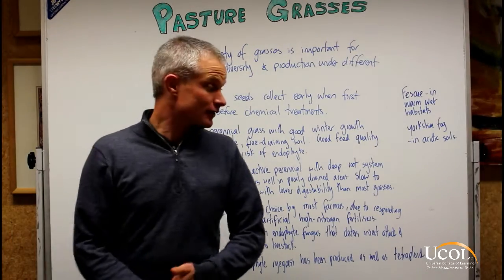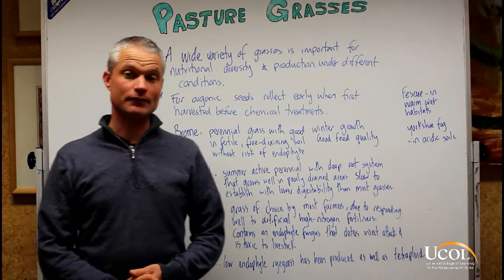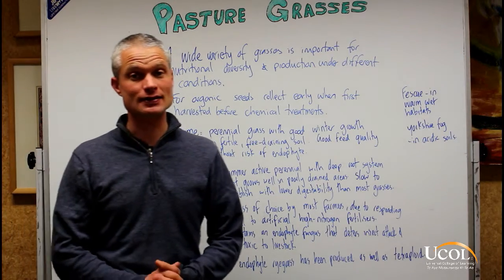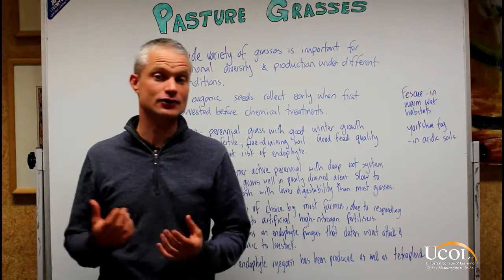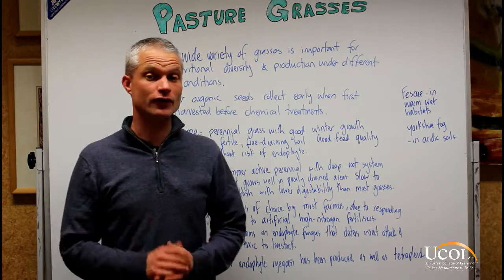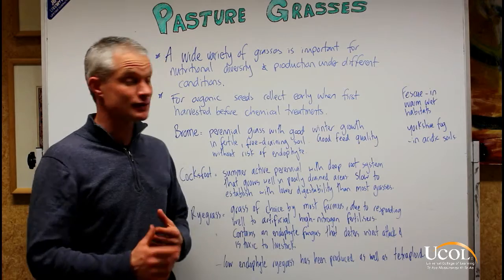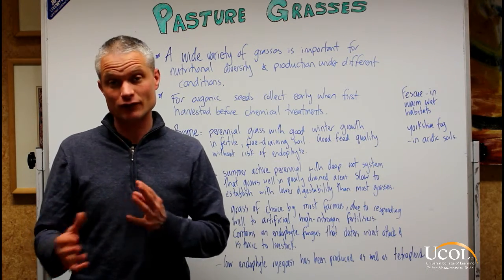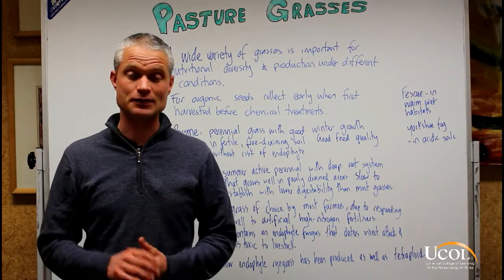In a pasture system, the grasses are generally the dominant plants within that system, and it's good to get a diversity within those grasses so that you get a wider variety of nutritional benefits from that diversity to improve the health of your livestock, but also the properties of different plants to be able to produce better in different environmental conditions that that farm experiences.